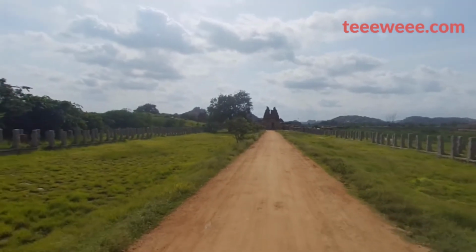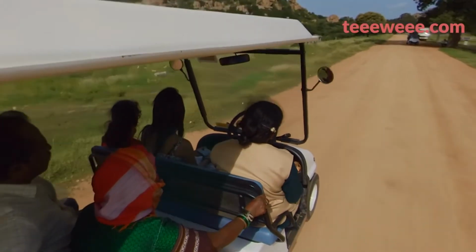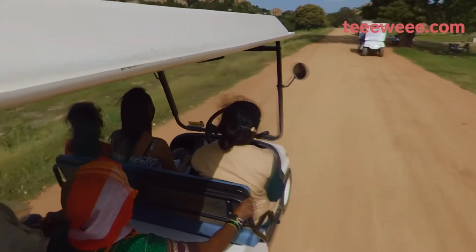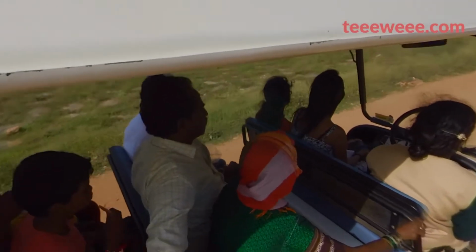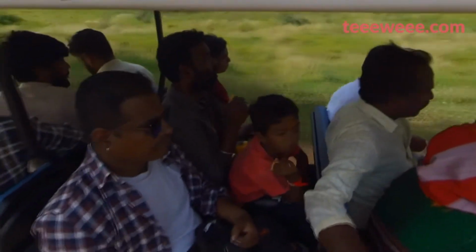As soon as you reach the Vittala temple, you will be approached by a lot of tour guides. Make sure you choose someone who is a licensed guide. The weekends are busy and the guides rush through the sessions, and weekdays are a much better option if you want the guide to spend a lot of time with you. The prices would range from 500 to 700 depending upon which day of the week that you're there.